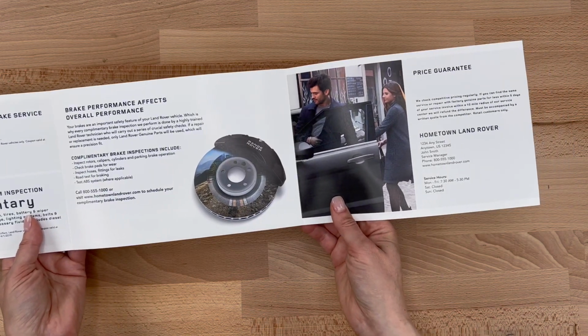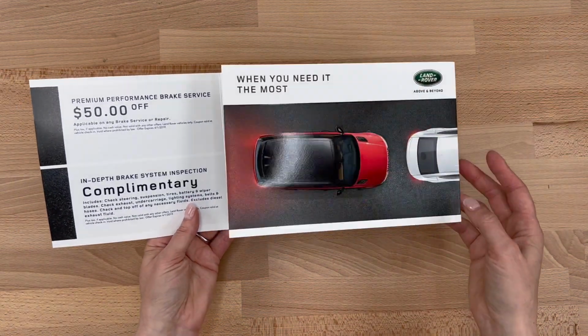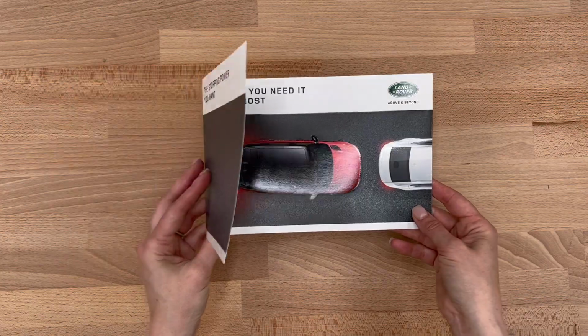Open it up for highly personalized content. The sensory elements on this one make it irresistible to open.